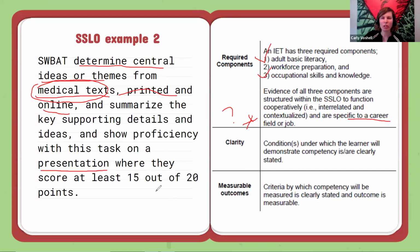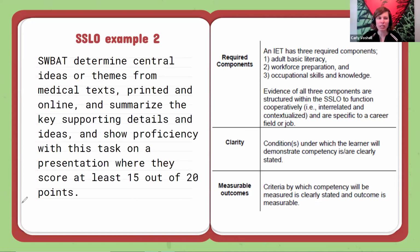And then measurable is oftentimes the easiest thing to determine if it's there, because I can see it at the last phrase, 15 out of 20 points on some kind of evaluation. So that looks good. So yeah, this is a pretty strong one. Could we add the piece about what specific career? I do think that would be helpful.